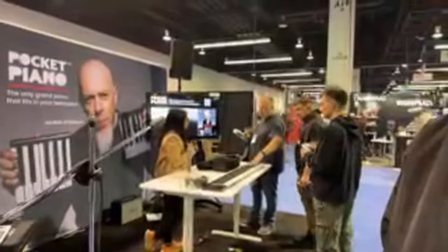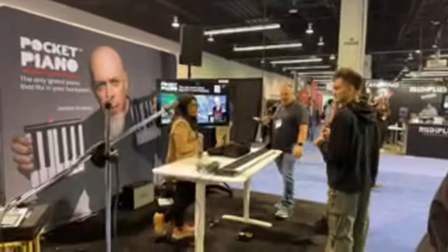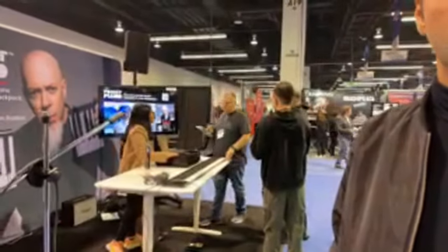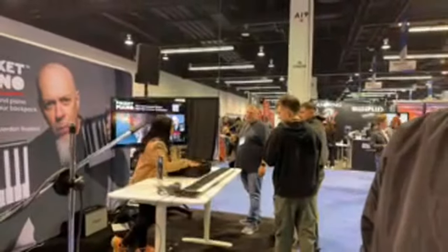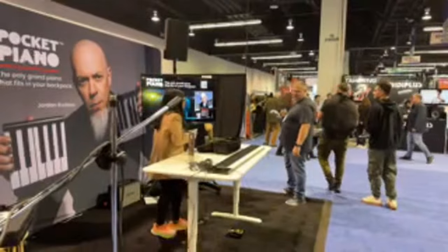How does it work as far as updates? Are you going to add other piano sounds to it? Make an app, yeah. There's an app? Okay, for updating it. So like a Bösendorfer kind of sound, or a Steinway? Fazioli, the Italian one? You going to get a Fazioli? No. Through the MIDI, you can do whatever you want.